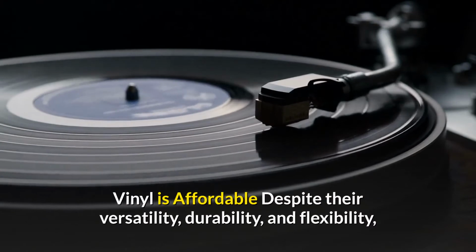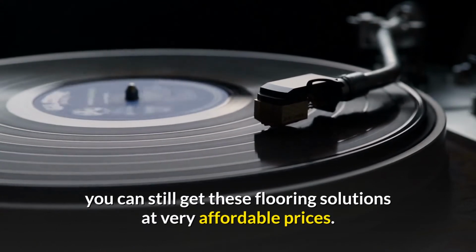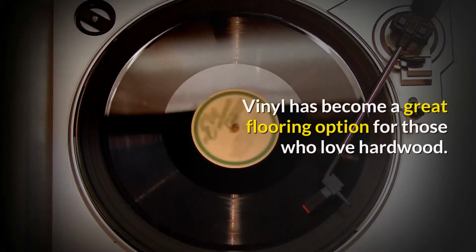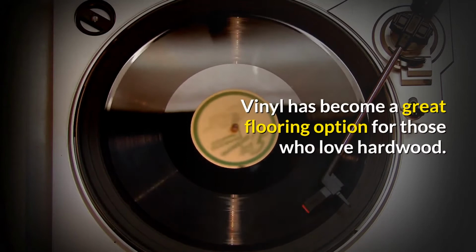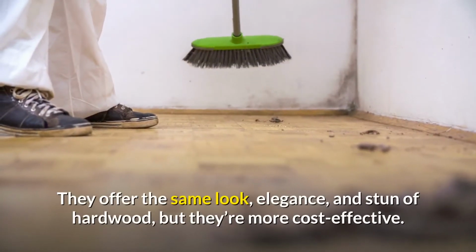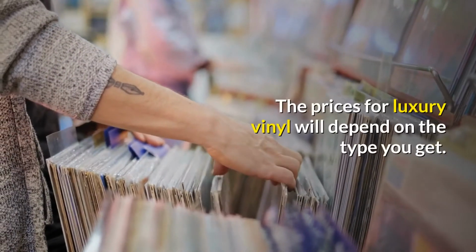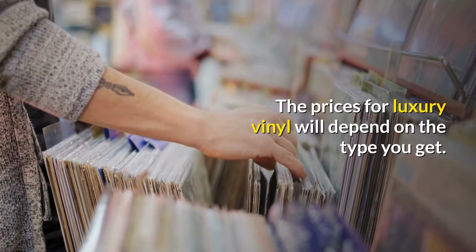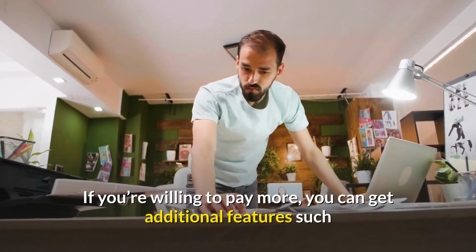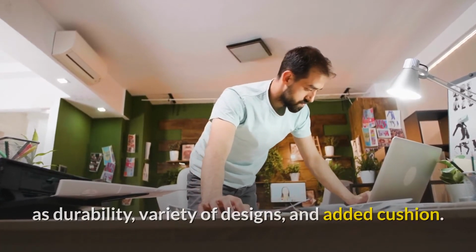Vinyl is affordable. Despite their versatility, durability, and flexibility, you can still get these flooring solutions at very affordable prices. Vinyl has become a great flooring option for those who love hardwood. They offer the same look, elegance, and stun of hardwood, but they're more cost-effective. The prices for luxury vinyl will depend on the type you get. If you're willing to pay more, you can get additional features such as durability, variety of designs, and added cushion.